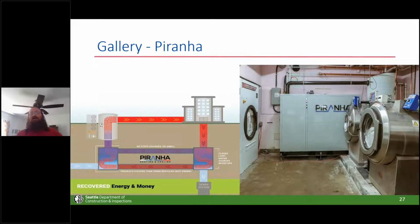So Piranhas are wastewater heat pumps. It's that diagram to the left. In normal operation, you're just taking all of your heated water, showers, laundry, whatever, and literally draining it out of the building, giving it away. What Piranhas do is they recapture that back into the domestic water stream through a water-to-water heat pump. Now, I know it sounds a little gross, but there is a double wall heat exchanger in between you and that waste stream, so you can sleep a little bit easier.